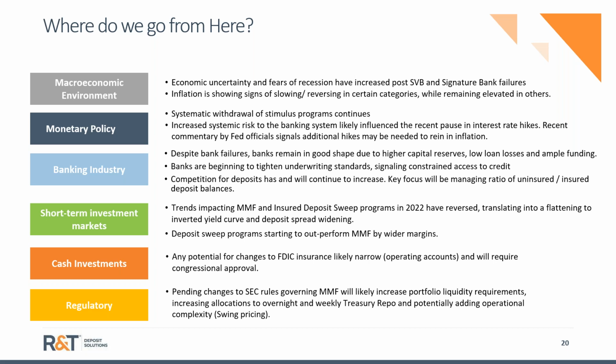From an industry perspective, despite these bank failures, banks remain in good shape due to higher capital reserves, loan loss reserves, and ample funding. And I know yesterday the Federal Reserve produced the stress test results, which showed that the banking industry was very strong. But we are starting to see tightening in underwriting standards, signaling some constraint in access to credit. Competition for deposits has and will continue to increase, and this is having an impact in terms of the cost of those funds for banks.